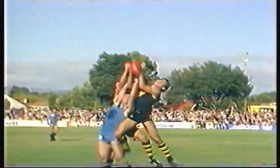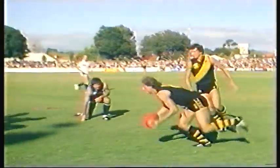Kernahan against Frost. Frost gets it back to Fry. Dummies around Stringer. Left foot kick. McGuinness underneath. Couldn't take it. Recovers well though. Just sinks the boot to ball. Looking for Kernahan. And Nichols. Has it been paid? It has.